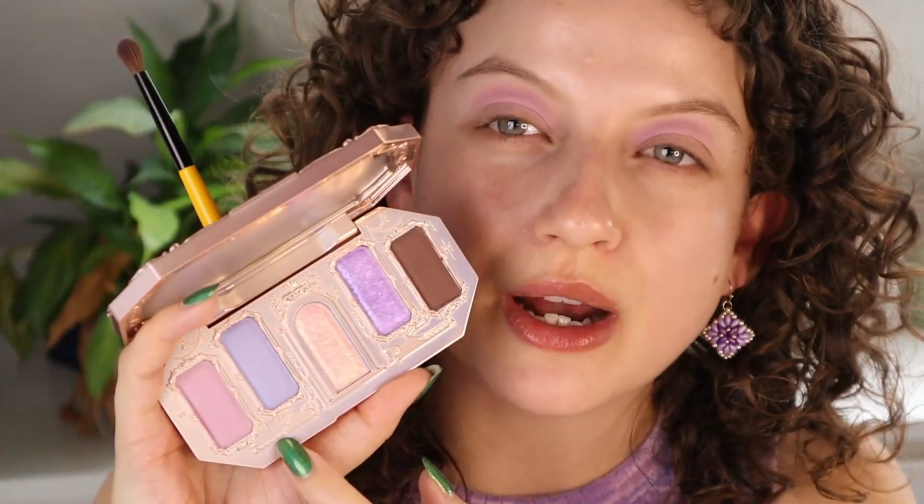Alright, what should we do? I'm kind of thinking, should I also go into the blue a little bit? Like this periwinkle shade. Also the type of shade that I really love.